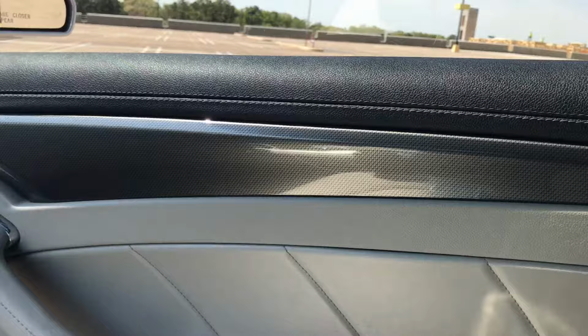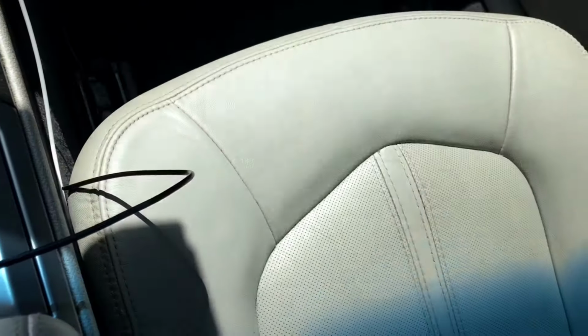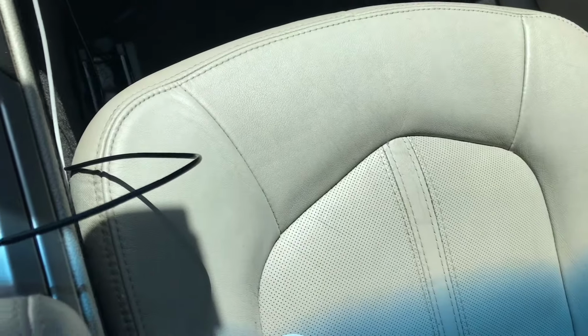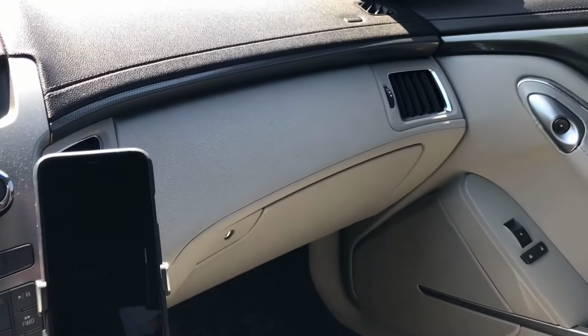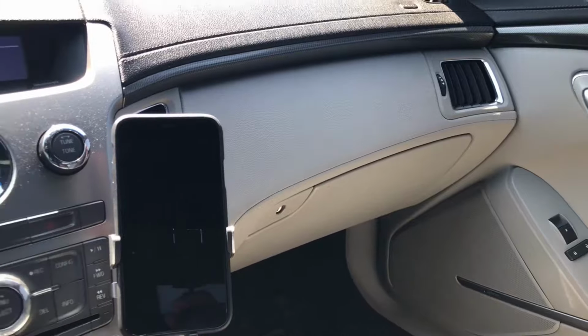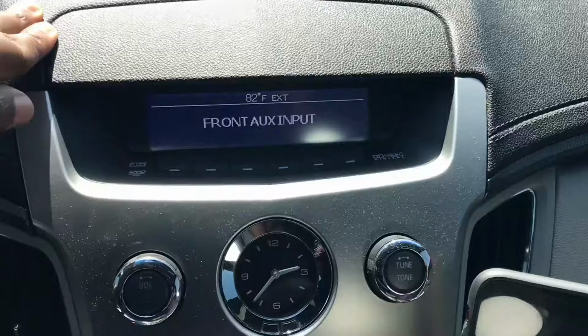On there, we got a little carbon fiber on the door as well. Look at that stitching. The stitching is nice. I like how they did the color in two tones. I got a tan and like a grayish color interior, and the roof is like black. I wish it was like Alcantara, but I mean that's neither here nor there. But either way, it gets the job done. We got that soft touch leather up here with the stitching as well.